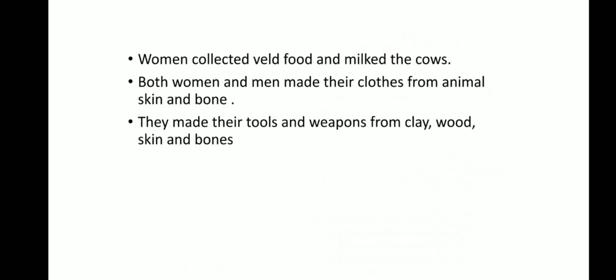Women collected wild food and milked the cows, like I mentioned. Wild food is those fruits that you find in the wild, like maguni. Yes, the maguni in English is wild orange, and the matu, and what else? I can think of the nombe, and the fruits that grow just there in the wild. Nobody really plants them, but you find them. Those are wild food.